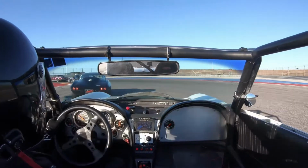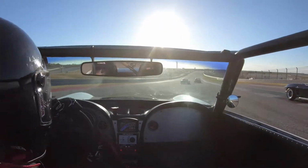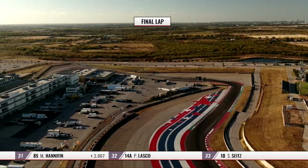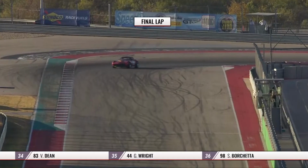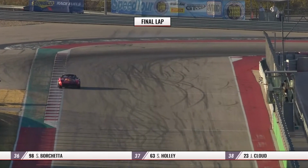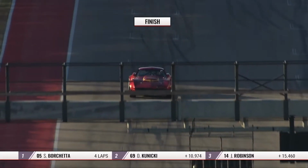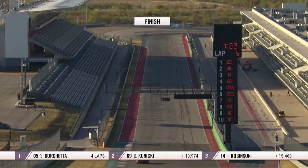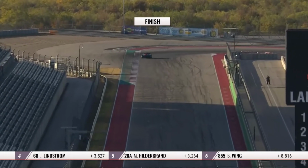Scott Borchetta with 2 corners to go to what should be another national title here and another golden helmet to hang up in the showroom and the museum that he has back in Nashville. And here he comes. Scott Borchetta takes the checkered flag. It's been a good weekend. Top 10 in Trans Am and now a win in Group 6. Let's see who's going to win in Group 12.